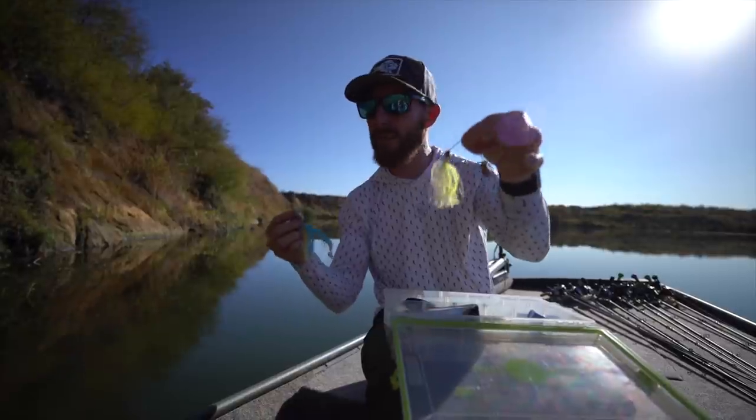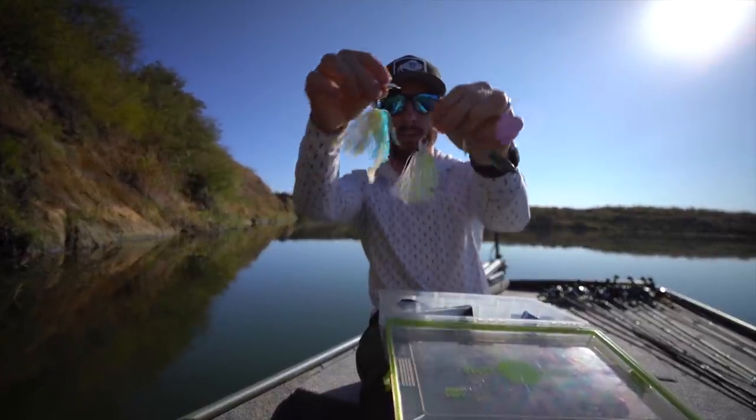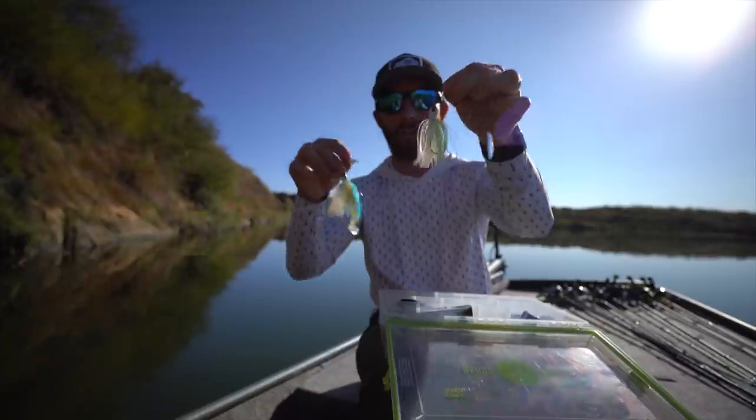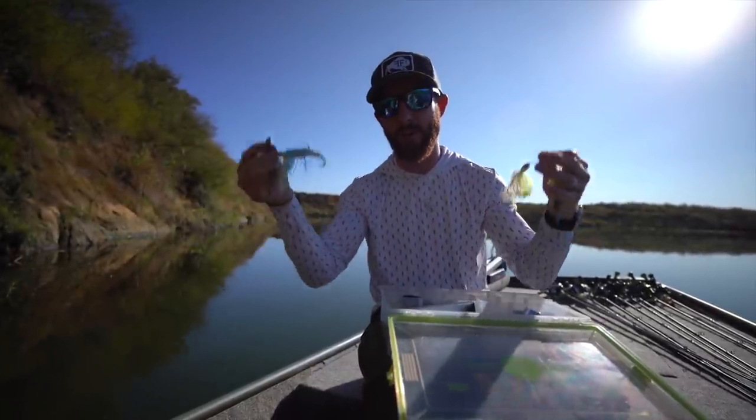I tend to throw them without trailers oftentimes, but if you want to bulk it up and target some big bass, go ahead and throw a Saucy Swimmer on the back, and now you're locked and loaded with some extra kick, more vibration, and a bigger target for those hungry fall bass.